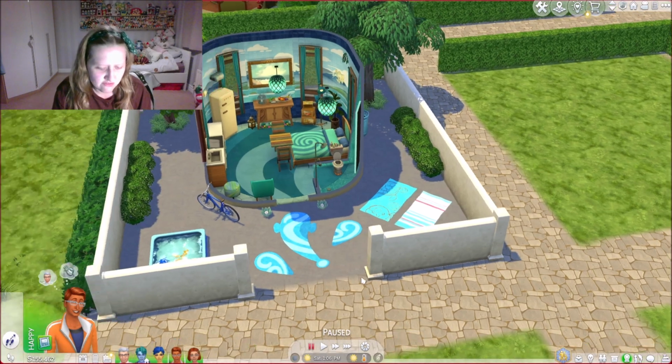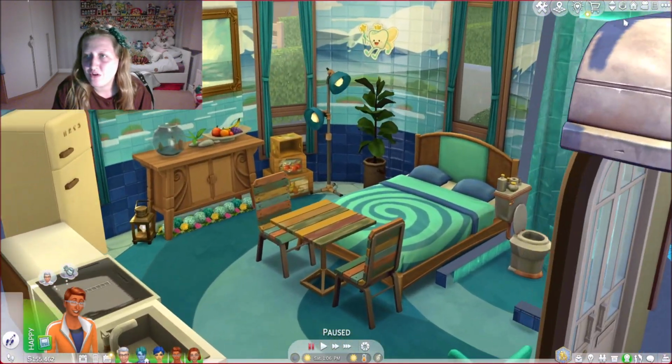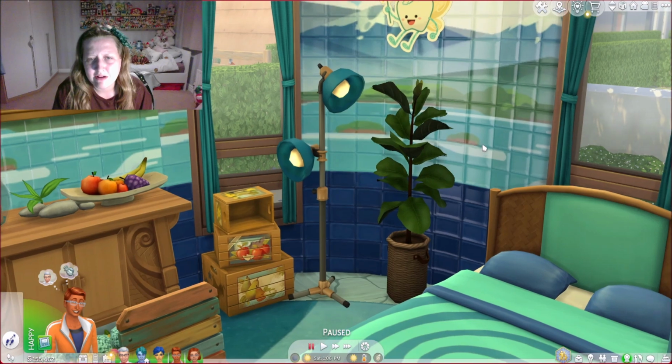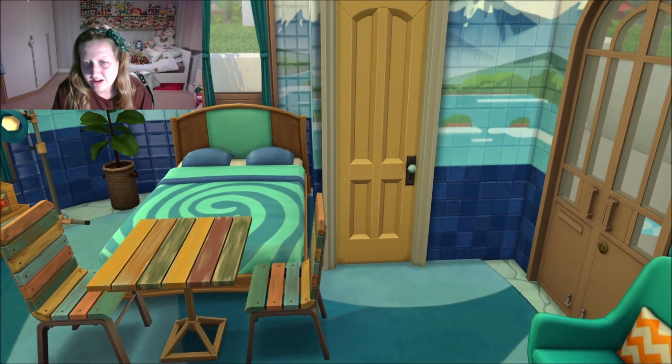I had to redo it and everything. I tried to do a fancy underwater one, and it was not working for me. I think it almost corrupted my save file, so I backed away from that. Anyways, let's go and see what's actually inside here.